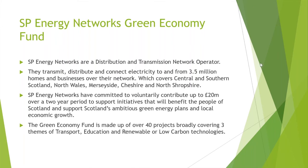but also more traditional renewable and low carbon technology projects, such as community hydro, micro hydro schemes, and also PV projects as well. So we're working with Local Energy Scotland to install lots of community PV. Next slide, please.